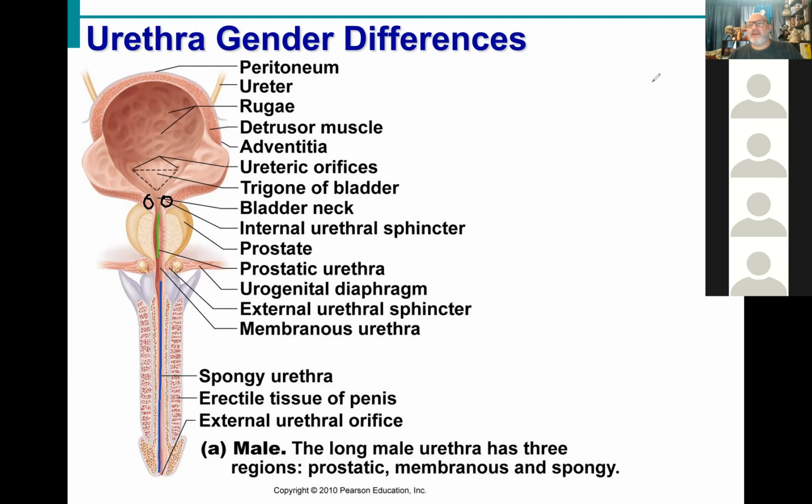And notice in between them is the very small portion that passes through the urogenital diaphragm. This happens to be where our enlargement of the levator ani muscle forming the external urethral sphincter passes. And so that tiny little bit of urethra that passes through the levator ani muscle, through the external urethral sphincter, is known as the membranous urethra. So for our male, we have 3 different regions, and another pretty picture that shows this as well.